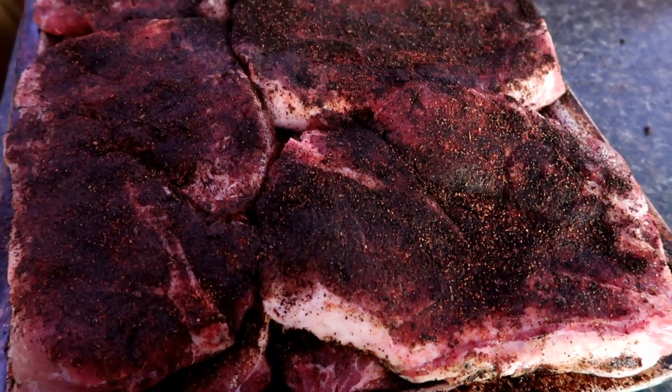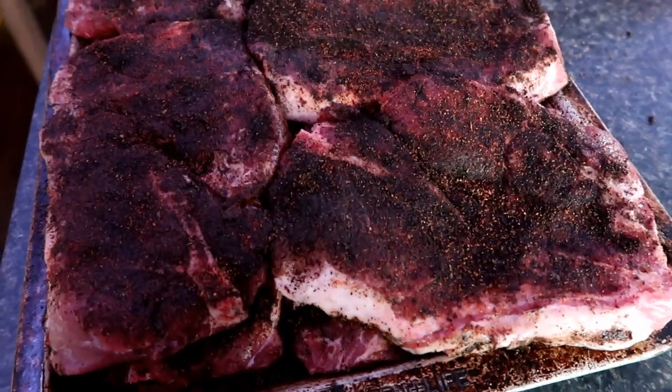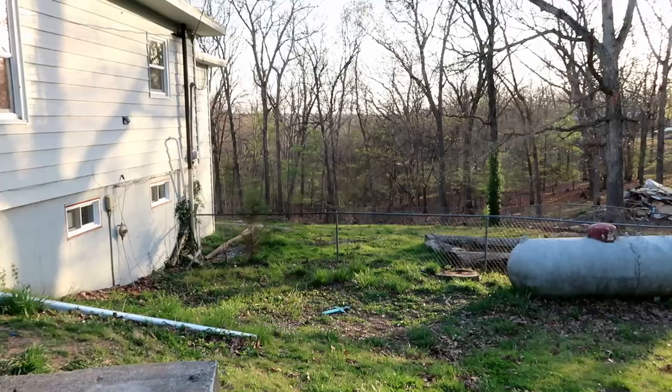We're getting ready to throw some steaks on the grill. We also have potatoes on the grill. And that's what's for dinner tonight.